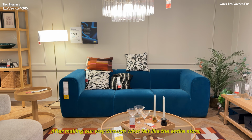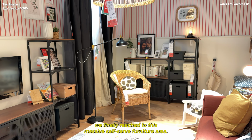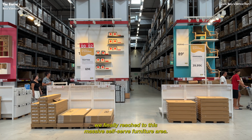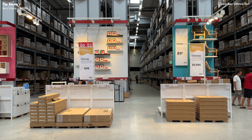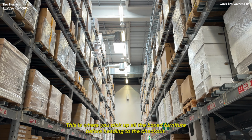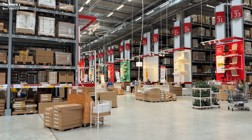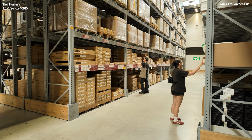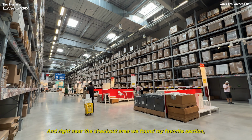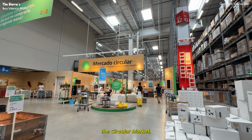After making our way through what felt like the entire store, we finally reached this massive self-serve furniture area. This is where you pick up all the box furniture before heading to the checkout. And right near the checkout area, we found my favorite section, the circular market.